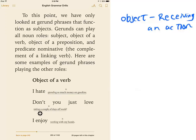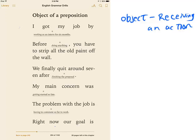Don't you just love taking a couple days off work? So taking a couple, don't you just love it? So whatever you're going to replace with "it" is the object. I enjoy. What do you enjoy? Working with my hands. I enjoy it. So these are all in the object position. Okay, they're receiving the action of the verb. All right. So object of a preposition.